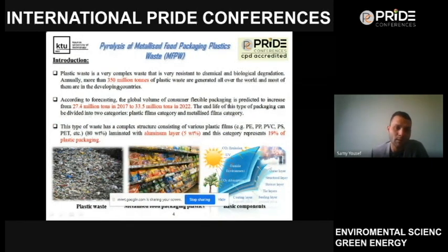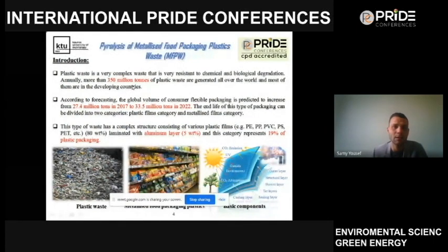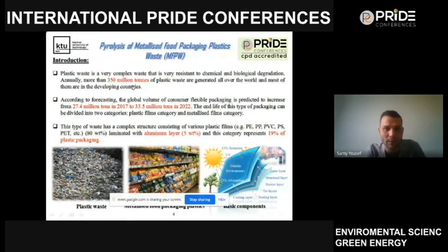Every year we have more than 300 million tons of plastic waste. Inside this amount, we have more than 27 million tons of metallized or flexible packaging, which we can also call metallized food packaging waste. So this is the shape of metallized food packaging waste, and this one is the full structure of it.